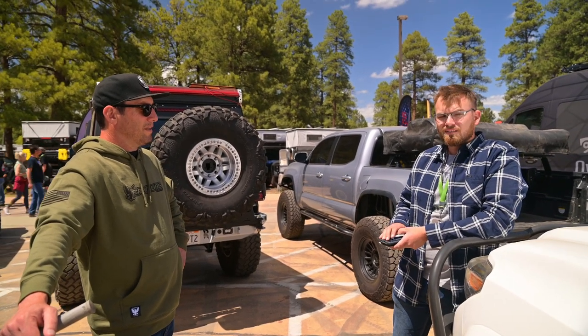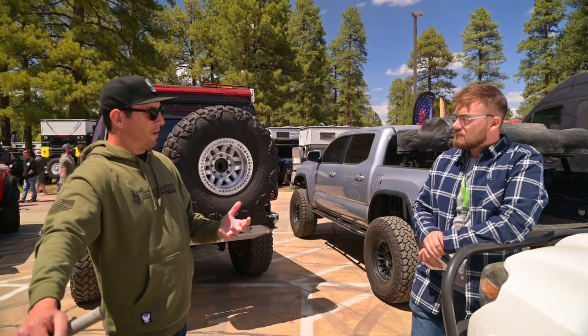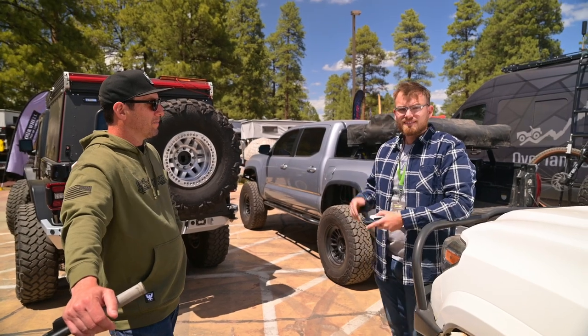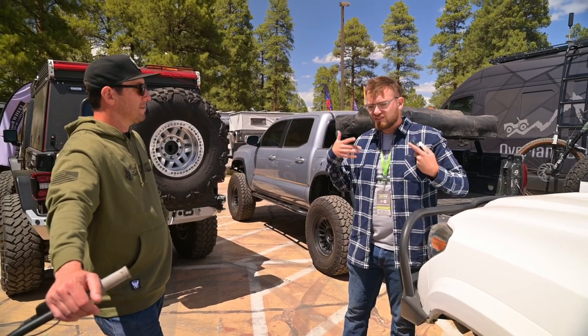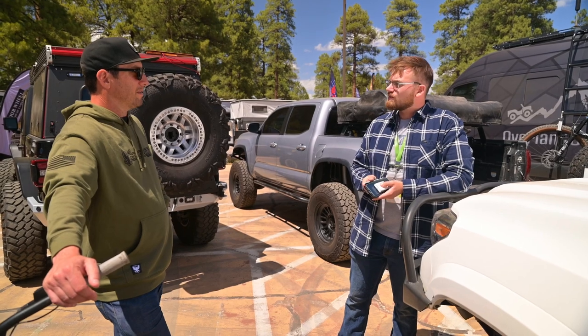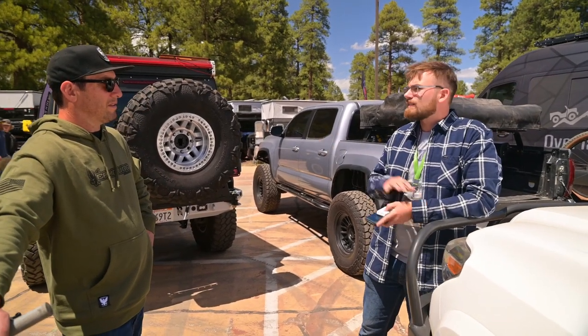Very cool. So how important is the suspension to you, right? Like getting places quicker and smoother? Well, it's security. If you feel comfortable in your ride, you enjoy yourself a little better. You enjoy the obstacles a little better. You're not so tired. You're not worn out by the time you get there. Overall, it makes the experience better.